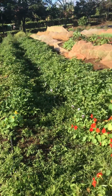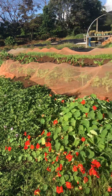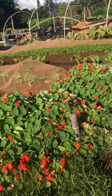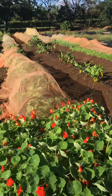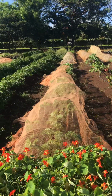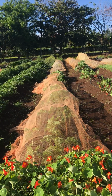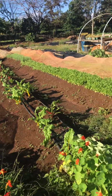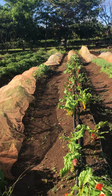Look at those pretty flowers. That's gorgeous. These are pretty too. And then we got kale growing down here as well. And Swiss chard. That Swiss chard looks amazing.